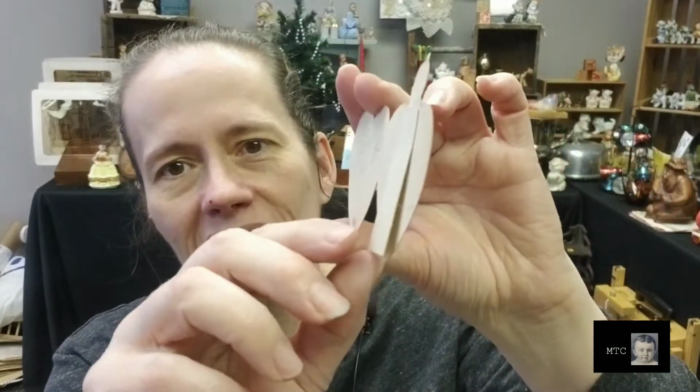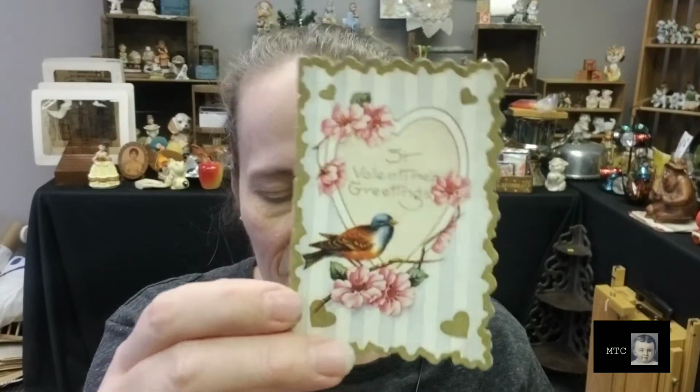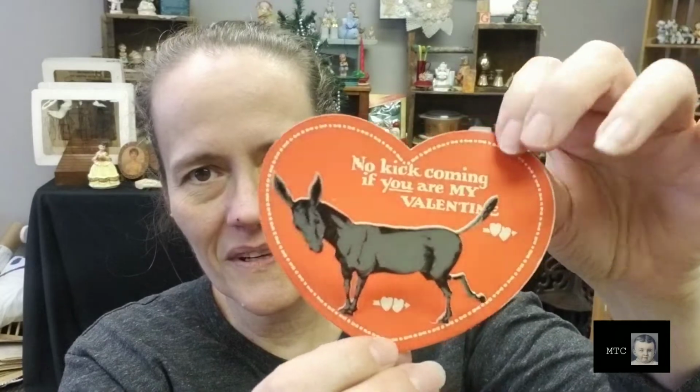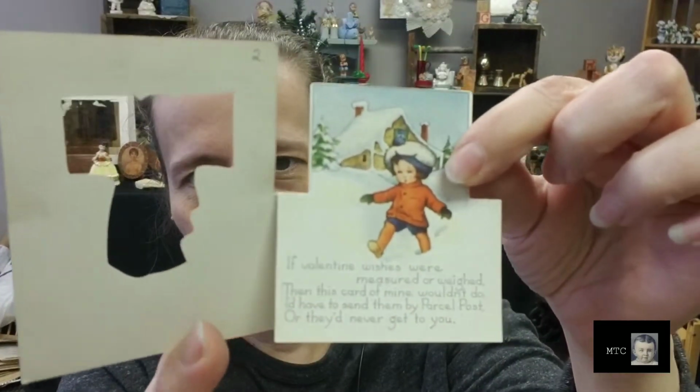This has a little stand on the back to stand it up. This is another one of those little paper ones I've seen a lot of. I like the bird on it. That's adorable. And it pops up. So I don't know what it does. This is sweet. Look at how sweet that is. And I think this is the second one I have like that.